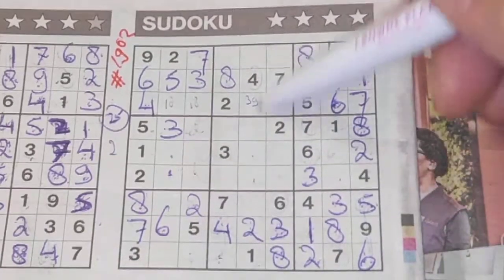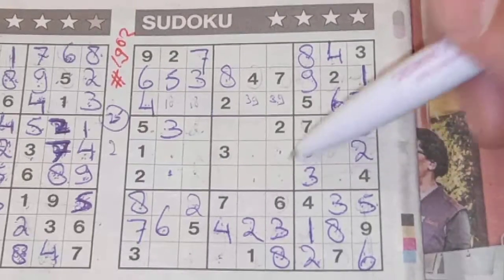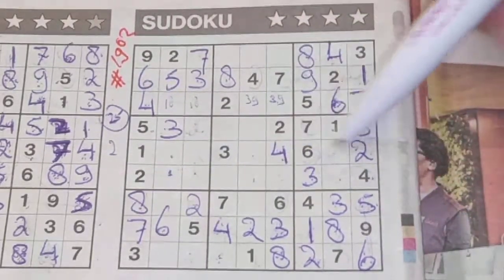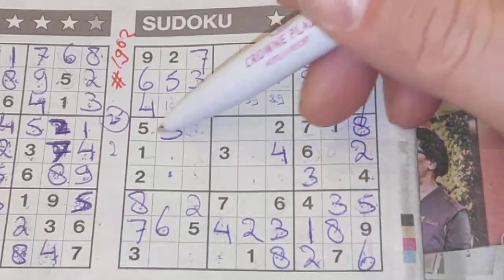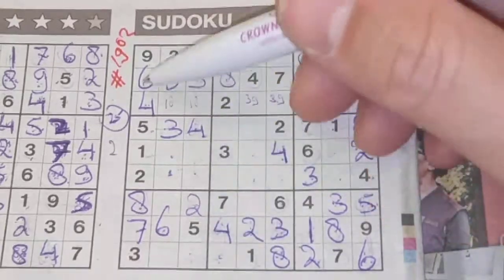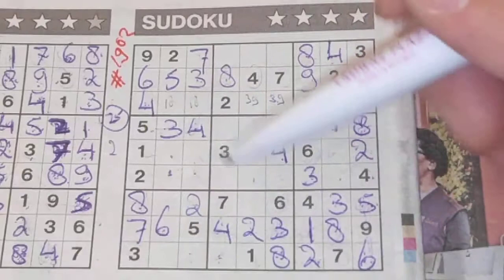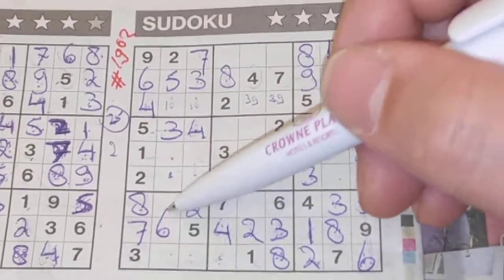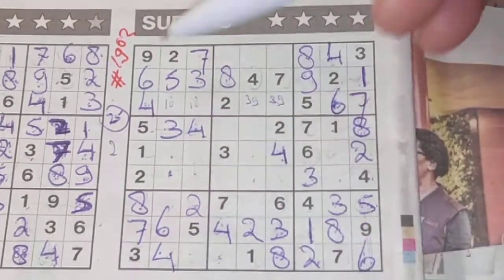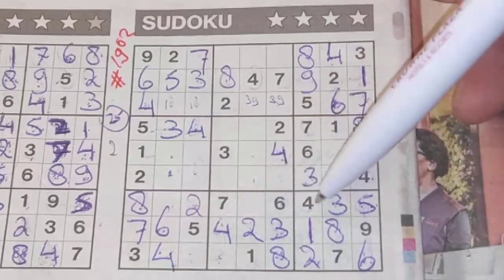4 in this column, 4 in the middle column, so the column next. The only two places for the 4 here or there. We see here 4, no 4 there, 4 should be there. 4 in this row, 4 in the middle row. So the row above, the only place for a 4 should be here. 4 in this column, 4 in that first column, so the column between, the second column, the only two places for the 4 here or there. You see here 4, no 4 there, 4 should be there. And all the 4s are used, I can see.